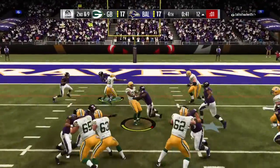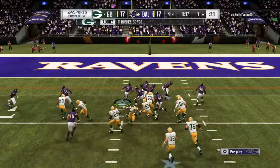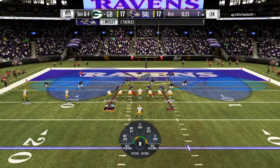On second down, it's Jones, and he's able to push his way forward here for a good little gain. 5 yards on the pickup, and that'll bring up a 3rd down.